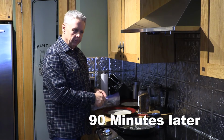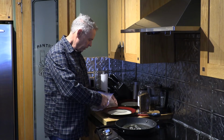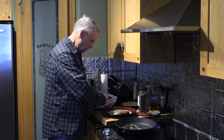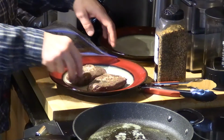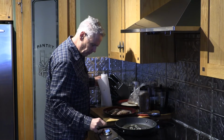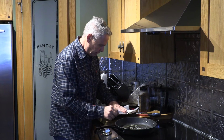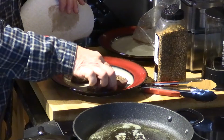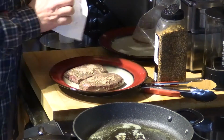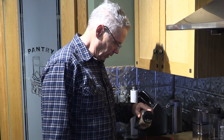Okay, we've got the steaks out of the sous vide now. In a cast iron fry pan here, I've got equal amounts of butter and olive oil heating up. You don't need much in there, just enough to stop it from sticking to the bottom. I'll admit these steaks don't look too appetizing right now, but give me a minute and I'll show you what's going to happen. Turn that up a little. I'm going to take a paper towel and gently pat those dry, and flip them over and do exactly the same thing. Now I'm going to take a little Montreal steak seasoning and put this on both sides.